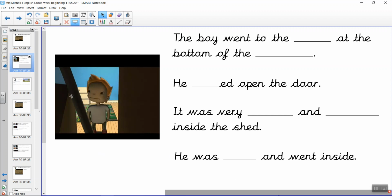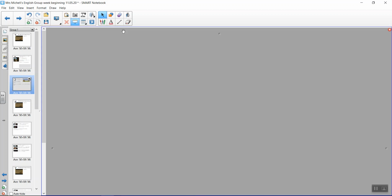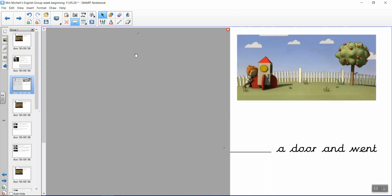Okay, so we've written the first bit of the story so far. This is what mine would sound like. The boy went to the shed at the bottom of the garden. He dragged open the door. It was very dark and gloomy inside the shed. He was curious, you might have written nosy or interested, and went inside. So that's our first bit. Let's look at the next part.